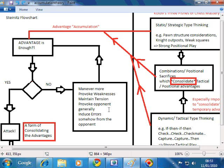So provoking the opponent generally, and Lasker, the psychologist, would try and create an over-optimism from a lot of his opponents and provoke them in their own particular ways. He was a great example of a world champion using psychology to induce errors from the opponent. So there's various ways. Once there's an error, then there might be an opportunity for an advantage, and it's up to you to decide.